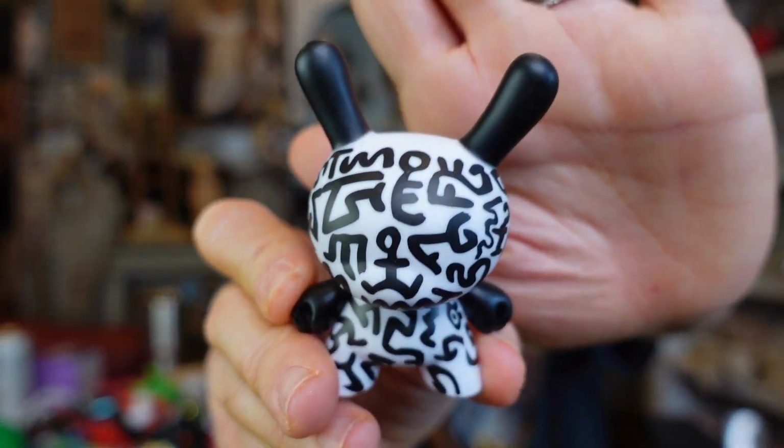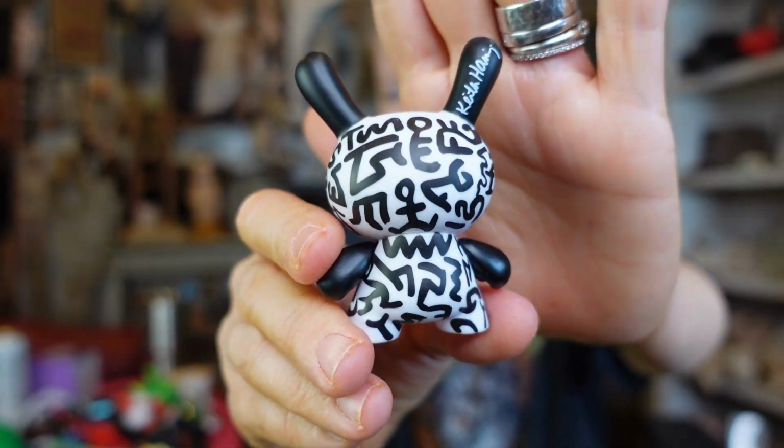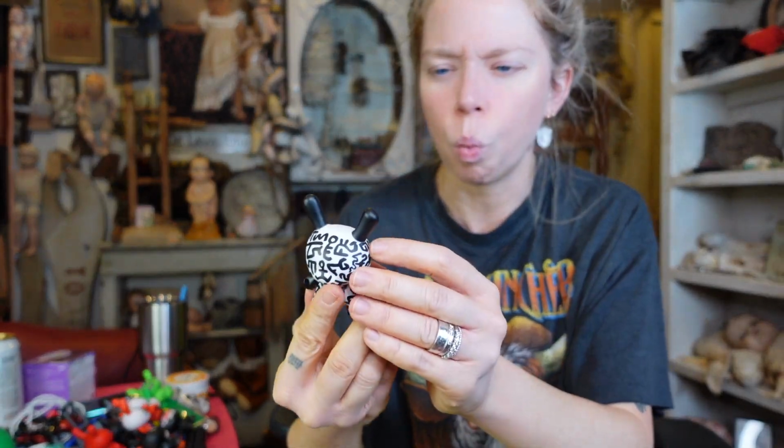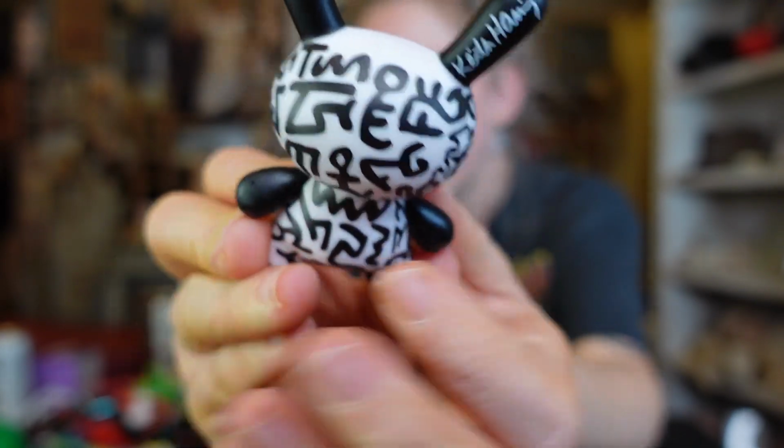I love black and white patterns like this. I don't even know how I would reference this. What does that say? It almost looks like it's got a word there, but I can't quite tell what it's saying.